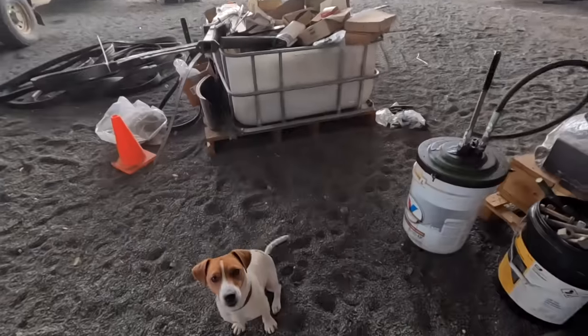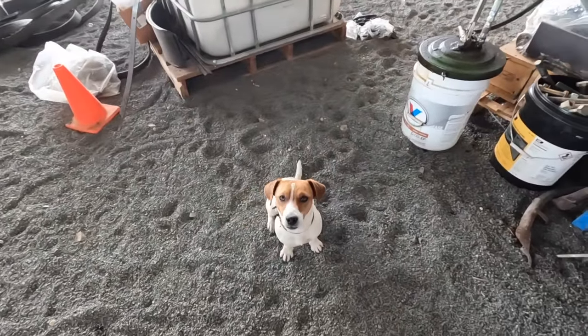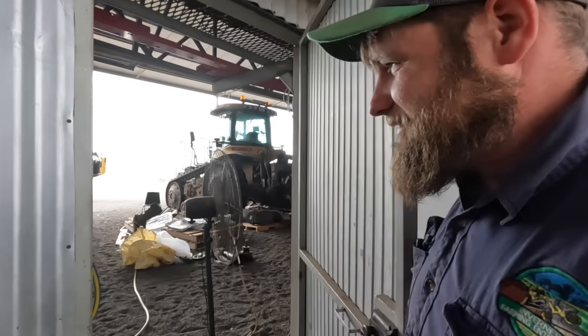So I've also got Phil's little doggy here. This is Clyde. So he's running a bit of a muck up here at the minute. So let's come through.